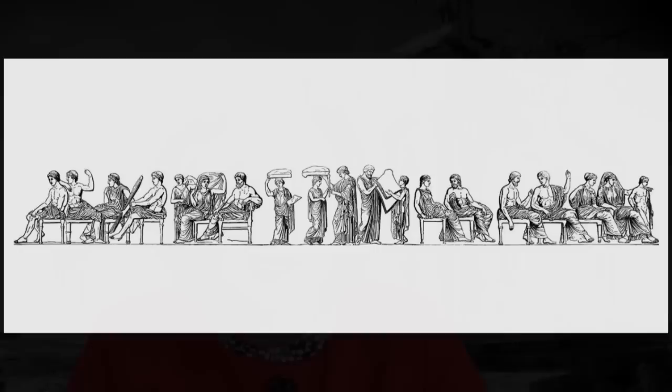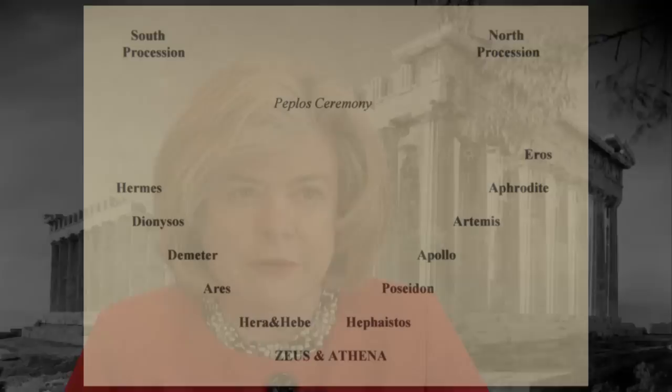So after thinking about the problem for some time, it dawned on me in a sort of blink moment in class that there was a very simple answer, namely a semicircle. So I drew up this diagram showing the gods seated in a semicircle with a peplos ceremony in the center.